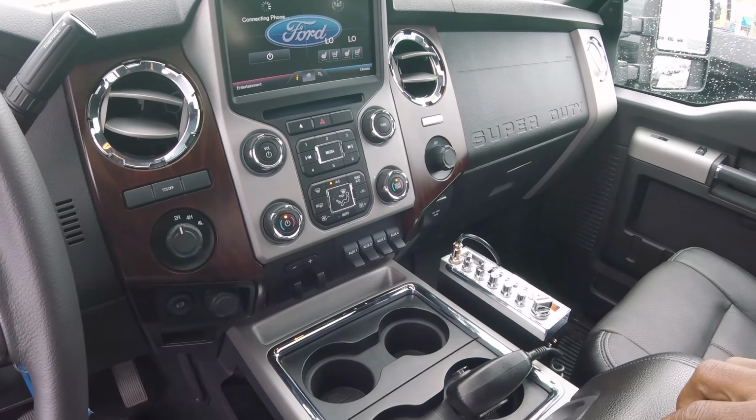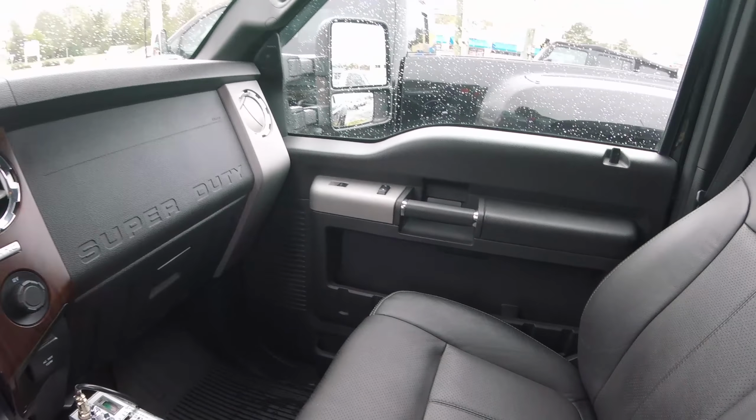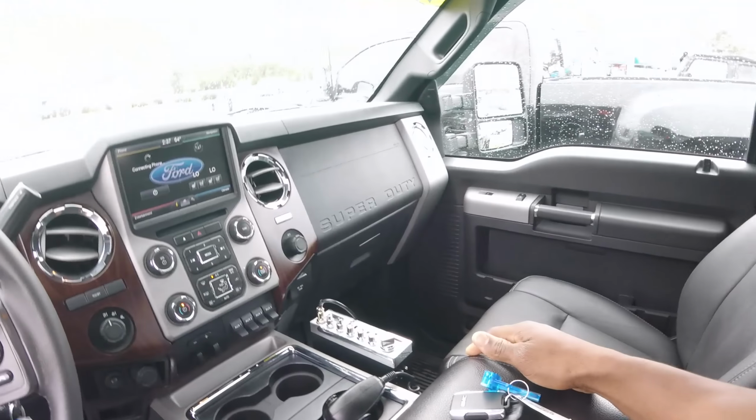Let's crank it up, see how it sounds. Sounds good. I feel kind of small in my car. You know, I'm making all these gains. I'm like a flower in a little flower pot. I need room to grow.